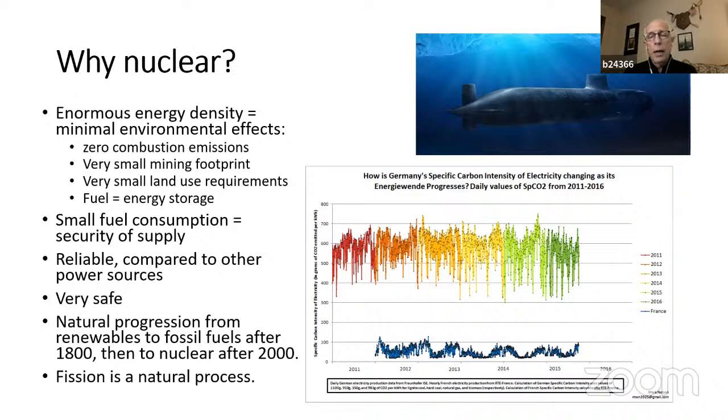And the energy density plays out in this graph I have of Germany's carbon intensity. So this is how many grams of carbon dioxide released per, in this case, kilowatt hour of electricity produced. And these are two countries, Germany and France. France is the line at the bottom. Germany's the line at the top. And this is, I think, every day over the course of these 5 years or so. And you can see France, which relies almost entirely on nuclear energy for its electricity, is a much lower carbon emitting electricity system than Germany's is. And this is after Germany had spent many billions of dollars installing wind turbines and solar panels.